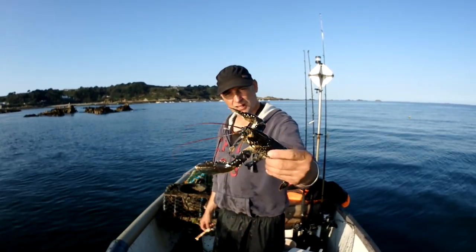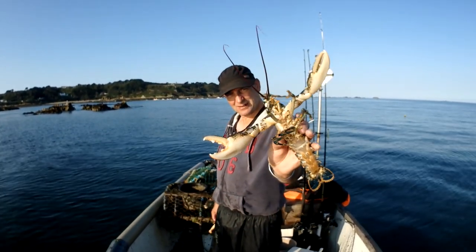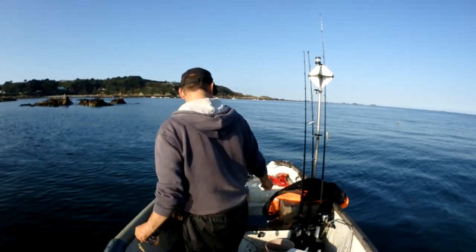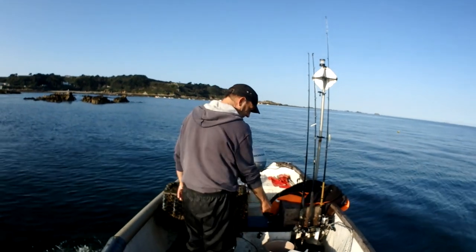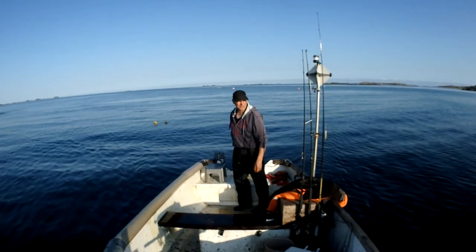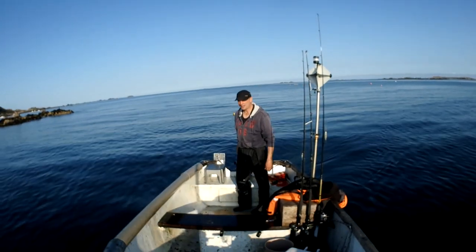But I mean, that's about nearly a centimetre undersized, that one. Well, not quite. Half a centimetre. Yeah. But you do get the odd ones. You do get a few now and again, like that one there. Right, time to head in.